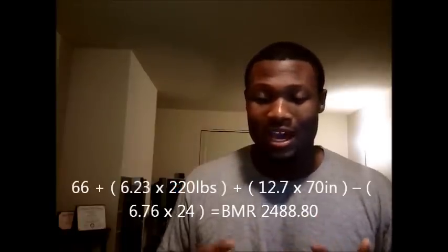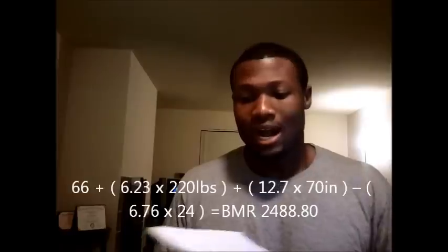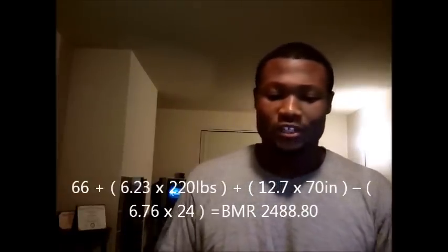For these purposes, I'm going to use my numbers. My weight is 220 pounds. My height, I'm around 5'10", so that's about 70 inches. And my age is 24. When you plug in all that, the number I get, which I just wrote down, is 2,488.